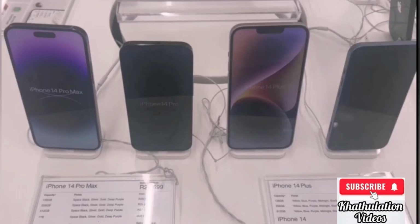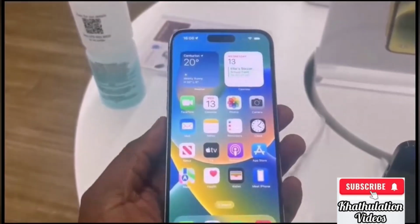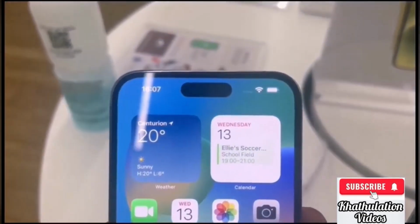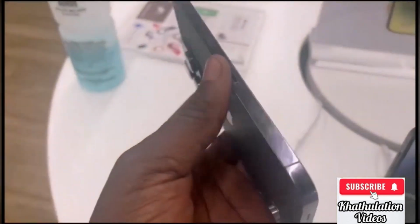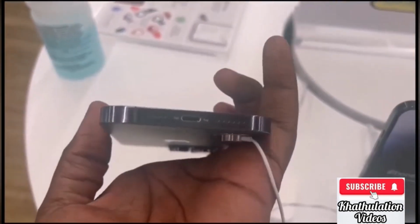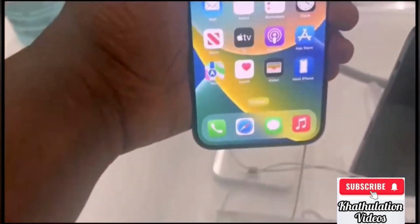These right here are the 4 iPhone 14s. Starting off with the iPhone 14 Pro Max. This phone is really beautiful. It looks kind of like the iPhone 13 Pro Max, the only visible difference being the dynamic island over there, which serves as a shape-shifting hub for key iPhone alerts. But other than that, it looks like an iPhone 13.